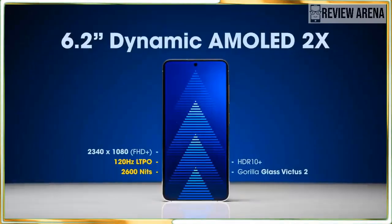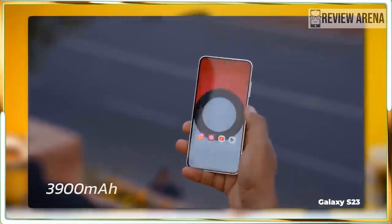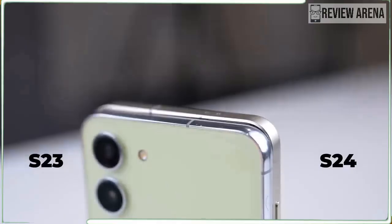I had no complaints, even though I need to wear my reading glasses to read fine print at the highest resolution setting on the Galaxy S24. The display looks brilliant no matter how bright or dim it was set.